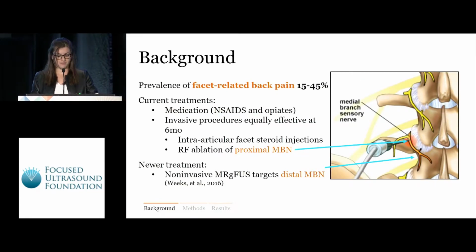So just to give a bit of background, of patients who present with back pain, 15 to 45% of those are going to be related to the facet joint. Current treatments for this type of pain include medications such as NSAIDs and opiates. Invasive procedures that were found to be equally effective at 6 months include intra-articular facet steroid injections and RF ablation of the proximal medial branch nerve. Newer treatment shows non-invasive MRgFUS targeting the distal MBN.